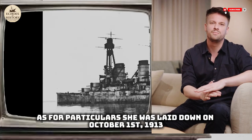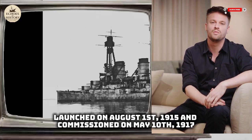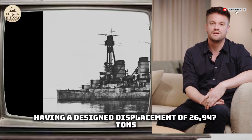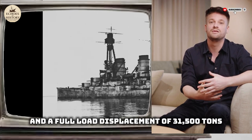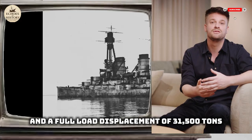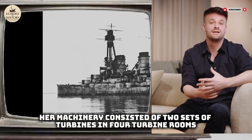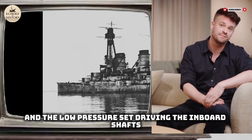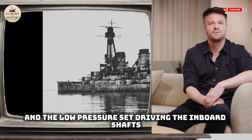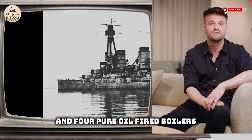Hindenburg's machinery was similar to that of Derfflinger and Lützow. The changes were made in the arrangement of the boilers, where the coal-fired boilers went versus where the pure oil-fired ones went. As for her particulars, she was laid down on October 1, 1913, launched on August 1, 1915, and commissioned on May 10, 1917, having a design displacement of 26,947 tons and a full load displacement of 31,500 tons.